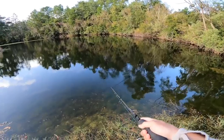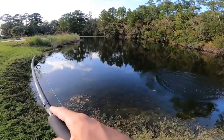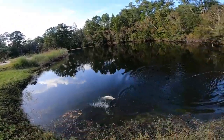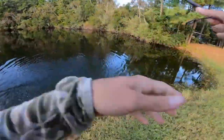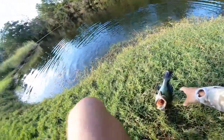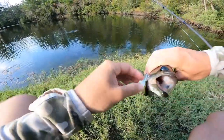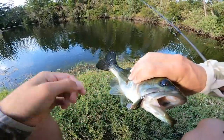That was insane. He got it right there, dude. I watched him eat it. Oh my gosh, look at that. That is sick. Already on the jerkbait. Micro lures are about to smack him, man. We should keep count, Connor, how many fish we can catch today, dude, because I think we're gonna destroy him. That's fish number 1. Little jerkbait out of the side of his mouth.